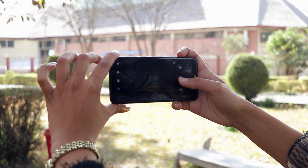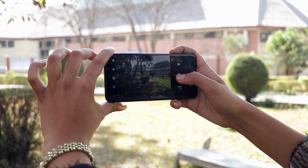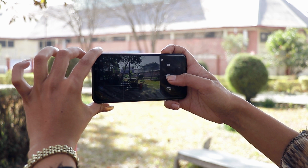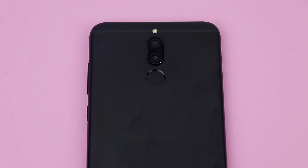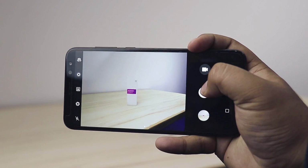Huawei is marketing the Nova 2i as a camera phone, and why shouldn't they? The phone packs a total of 4 cameras, 2 on the front and 2 on the back. Now not only can you take bokeh-licious portraits, but also selfies. The rear of the phone packs a combination of a 16 megapixel and a 2 megapixel sensor accompanied by an LED flash. Shooting pictures with the pair was a delightful experience.